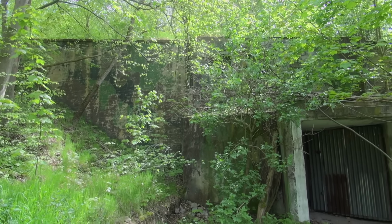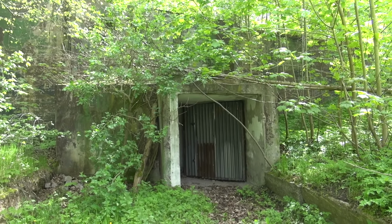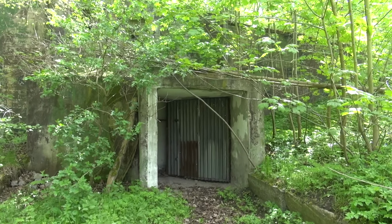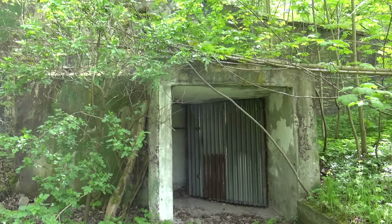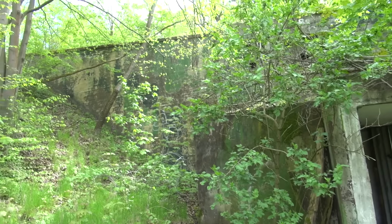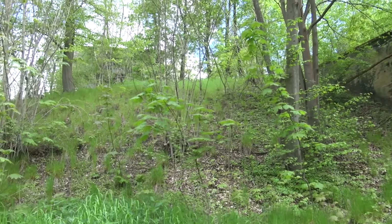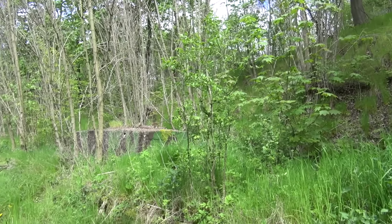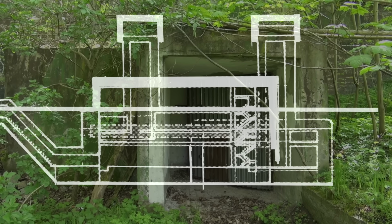This is sort of where the story begins, not where it ends. This is the entrance to one of the largest bunkers, or the largest underground bunker facilities built in Germany during the Second World War. 400 rooms, four underground levels, after the war taken over by the Russians, without them having any idea what the Germans were doing here. That makes this very interesting.